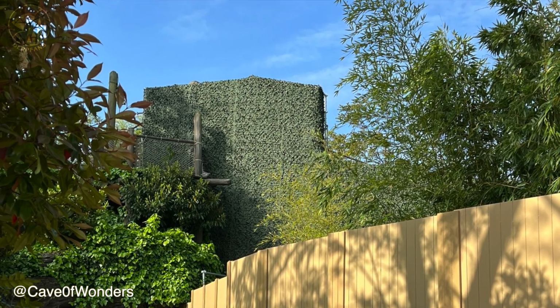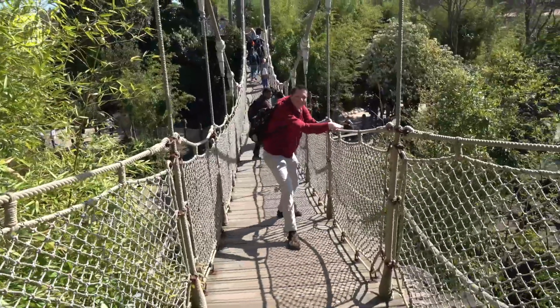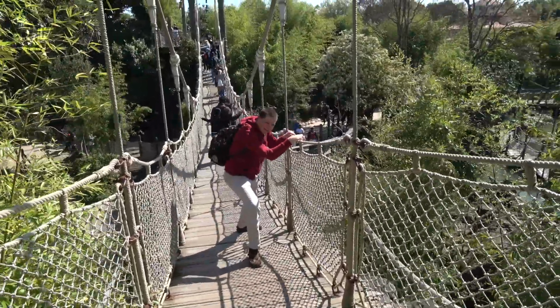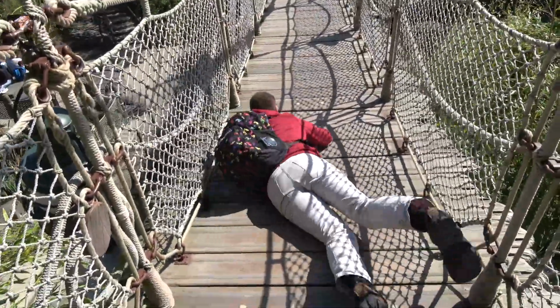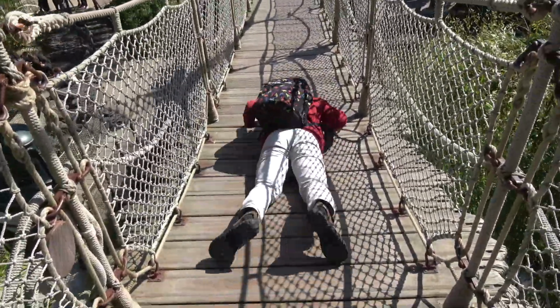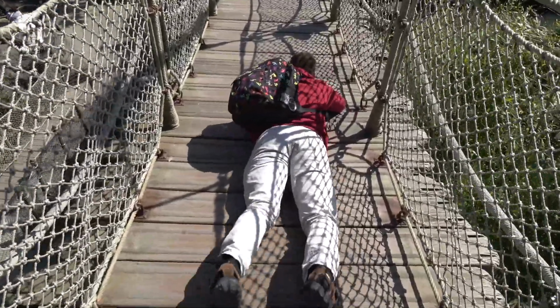Currently under renovation, this iconic bridge connects the two sides of the island and offers an immersive crossing high above the caves and themed landscapes. The ongoing work focuses on reinforcing the structure and improving the guest experience, all while preserving its rustic and adventurous look.